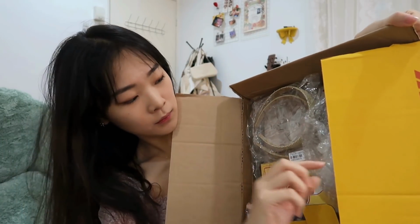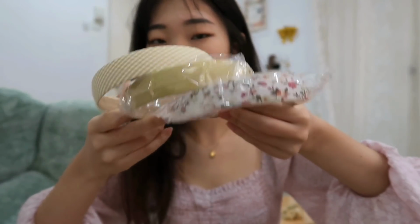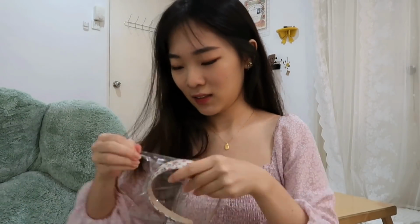So, next item in the box. I see some headbands. I got 3 headbands, and all of the colors are cohesive to each other. They even match the scrunchie that I already have. Let me try this on. I don't usually wear headbands. Why do I feel like they look really weird on me? I don't know. Maybe I'm just not used to seeing myself in a headband. Should I keep it on? Okay, I'll keep it on for just a little bit more.